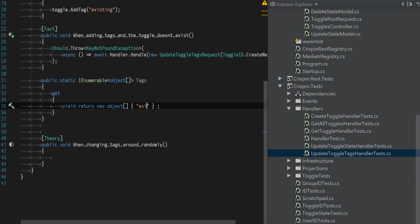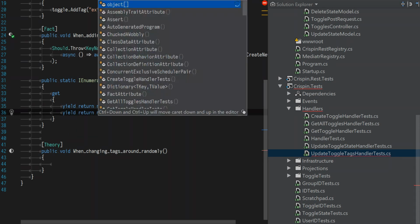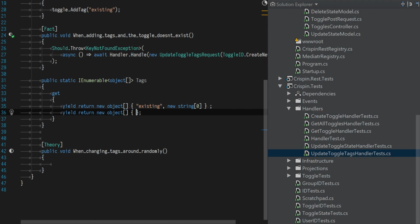Right. So sending just existing should result in an empty string array. Yeah. Yield return new object when sending... that needs to be a string array as well, really.